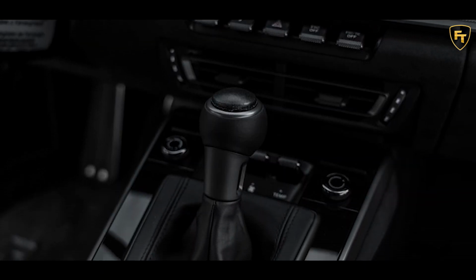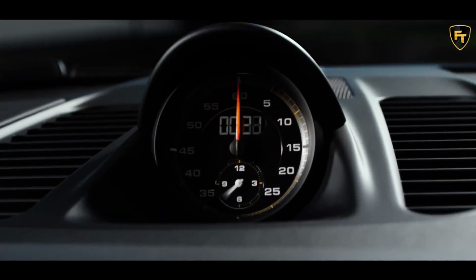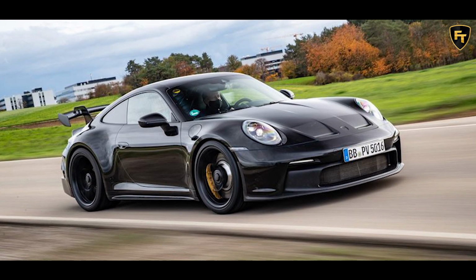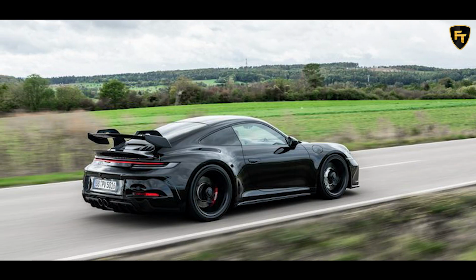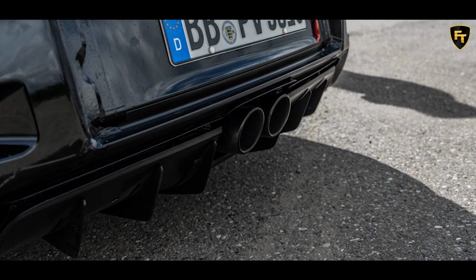The transmission will be hooked to a 4.0-liter naturally aspirated flat 6 with over 500 horsepower and a 9,000 RPM redline. Center-mounted exhaust pipes will sing the song of Porsche's people with slightly larger tips than before. The engine will not feature electronically controlled mounts, as they were deemed both unnecessary and extra weight.